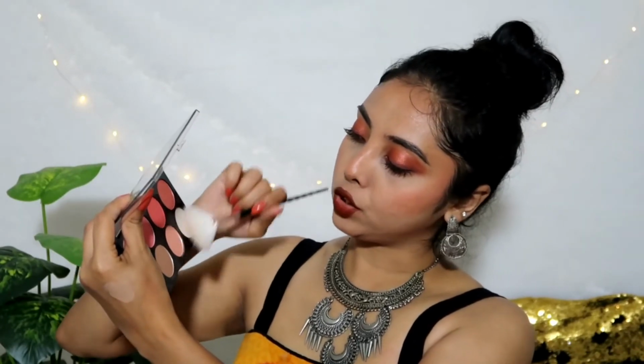So for my highlighter, I'm again using the same palette, and I'm picking these two highlighter shades. I'm gonna add this in my inner corner.